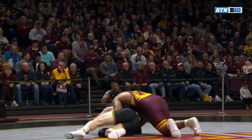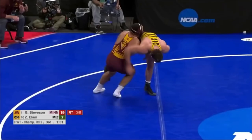Number three, we have an absolutely disrespectful takedown on Zach Elam as Gable hops over him for the tech.